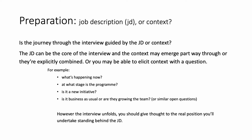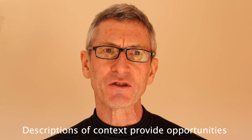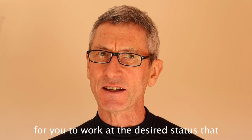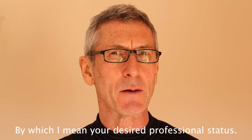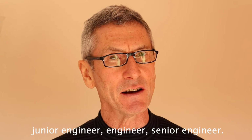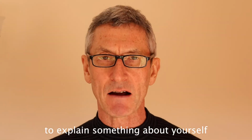However the interview unfolds, you should give thought to the real position you'll undertake standing behind the JD. Descriptions of context provide opportunities for you to work at the desired status that stands behind the job description, by which I mean your desired professional status, for example, junior engineer, engineer, senior engineer. And you should seize these opportunities to explain something about yourself.